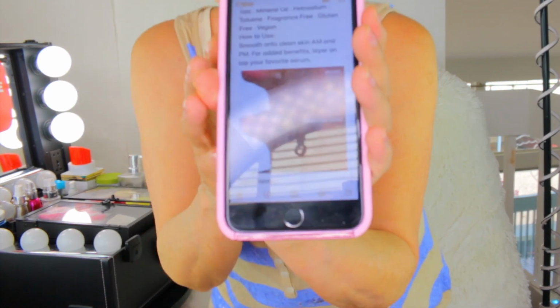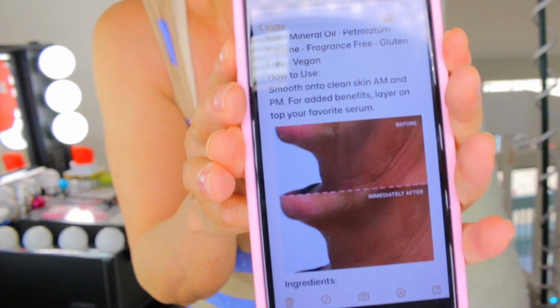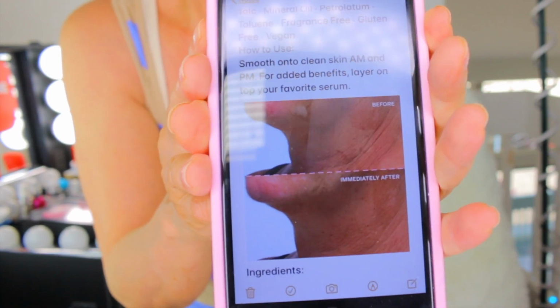Here's a before and after, immediately after. Now, I can't testify to this. I'm just showing you what it's showing us. Okay, look at that. Let's try it. I'll just put it here. The video about it said that it is full of moisture, it is full of hydration, but it will dry down matte and it will make your makeup look beautiful. So there it is, drying down matte, and I'll put it on my hands.